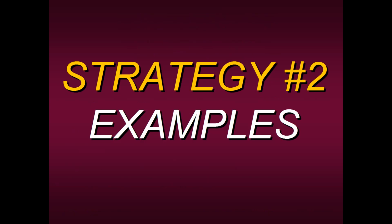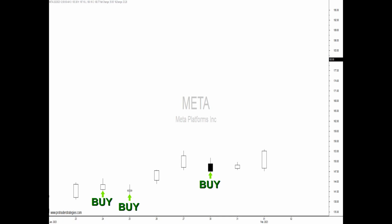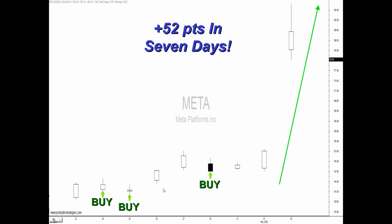Let me show you some current strategy number 2 examples. Okay, here's an example in Meta, META. Now, if you wanted to, you could simply take these buy signals and when it made a new short-term high, get out, as you see right here. But if you wanted to hold on a little bit longer, because we say most trades will flourish and really mature after 5 to 10 bars, you could have held on, and in 7 days, well, you could have potentially captured 52 points.